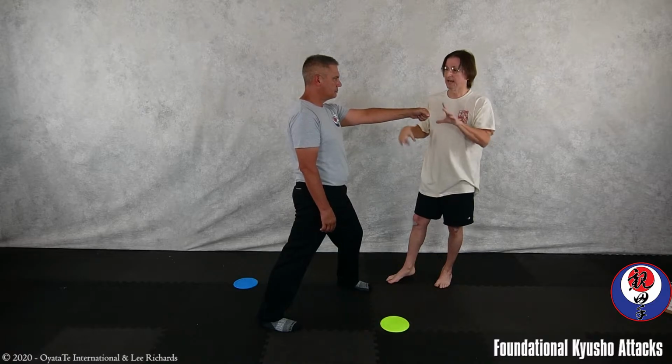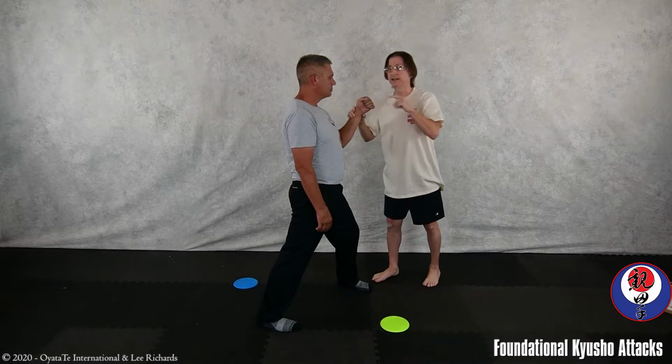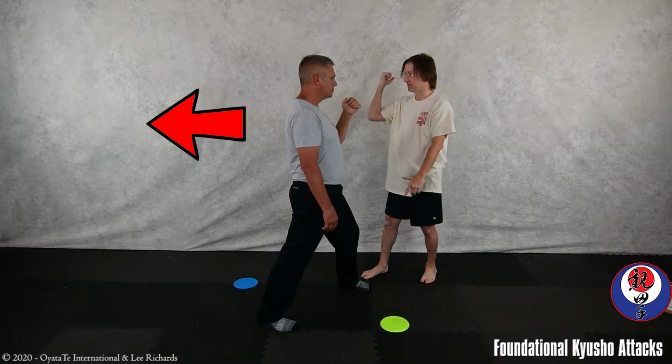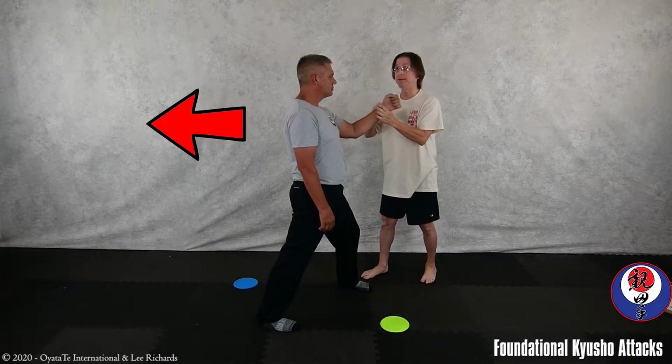Drastic motion. Now, if he punches and starts pulling back, his kinetic energy is going back. So if he's pulling back and I strike his arm and go that direction, I am now facilitating.